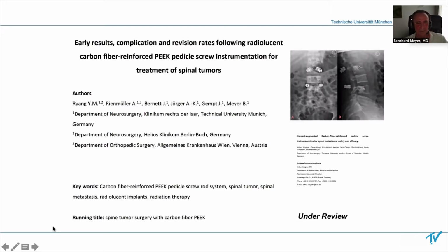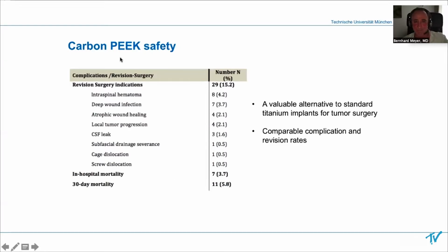Just quickly at the end, this is the publication coming out, our experience of more than 200 cases now with this type in spinal metastasis. Basically, it shows it's a pretty safe procedure, as safe as with any other titanium construct that you use. So we now consider it the default option for all our tumors that we operate on in the spine, since we can show comparable complication and revision rates to everything else.